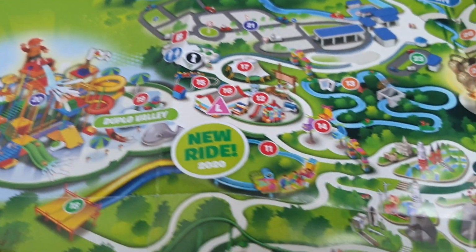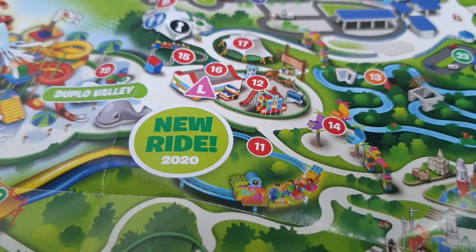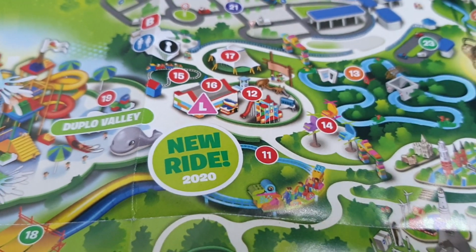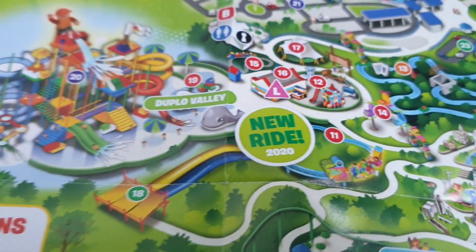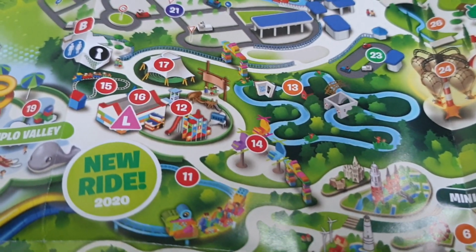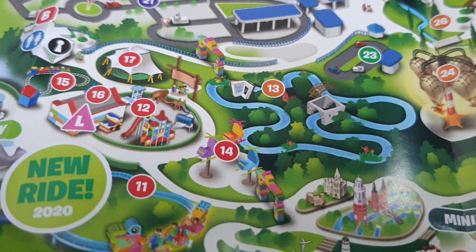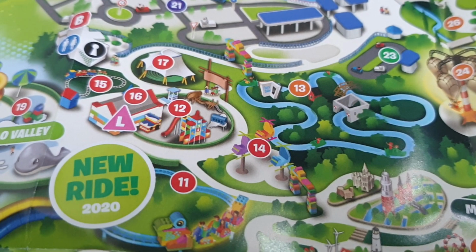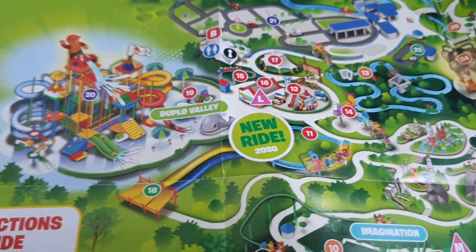And then we go through to, let's go to the new part, Duplo Valley. New ride for 2020, and there it is, the Lego Duplo Dino Coaster. Again, you can see a full thing on our videos on the YouTube channel. And it's got the whole of this ride and this area, and the very popular Fairytale Brook, which you can't actually see on here. There's your Fairytale Brook. Again, that's been done up. It's been probably better landscaped for the new season, so it looks fresher and cleaner and nicer. So that's worth going on as well.